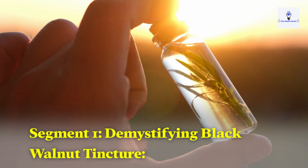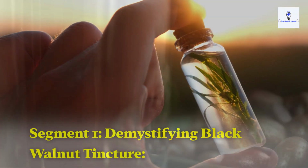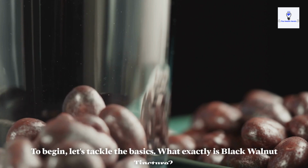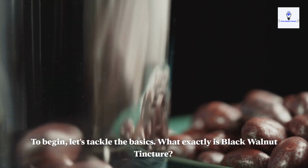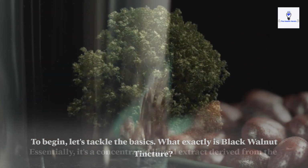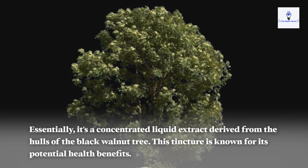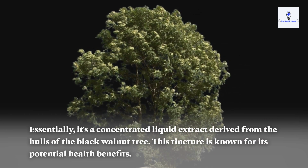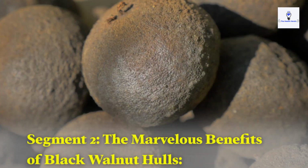Segment 1. Demystifying Black Walnut Tincture. To begin, let's tackle the basics. What exactly is Black Walnut Tincture? Essentially, it's a concentrated liquid extract derived from the hulls of the black walnut tree. This tincture is known for its potential health benefits.